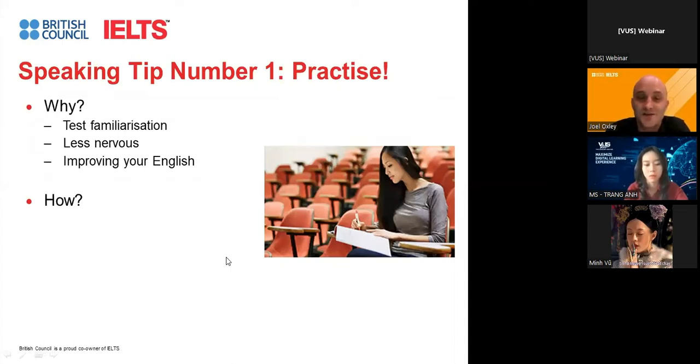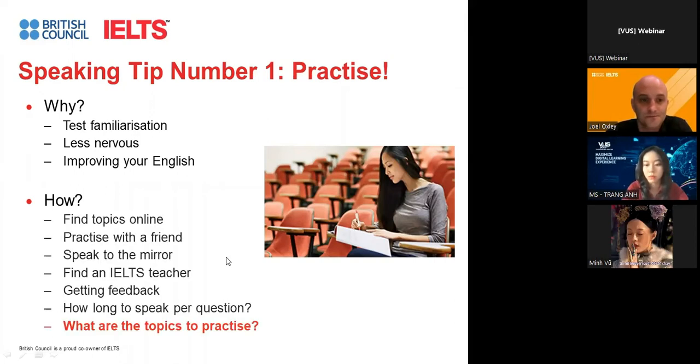When candidates do take the exams, they are nervous. Pretty much all of them go in there and they're very nervous. What helps with that is practicing. If you've practiced a test, it's going to make you much better. And also while you're practicing, you're improving your English, okay? So you're kind of winning both ways. You're getting less nervous, and you're practicing your English.